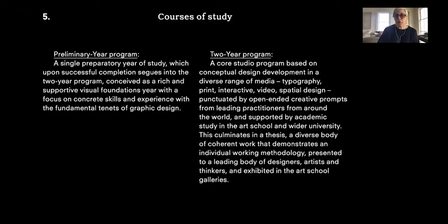But the program is essentially a 2-year program with a preliminary year. The preliminary year is designed to segue into the second year. And it's really conceived of as this rich and supportive visual foundation year to learn and focus on the concrete skills and experience with fundamental tenets of graphic design. So this is if you are someone who doesn't have significant experience in professional practice, maybe didn't have an undergraduate degree in graphic design or from an art school, this may be the place that's right for you to start.